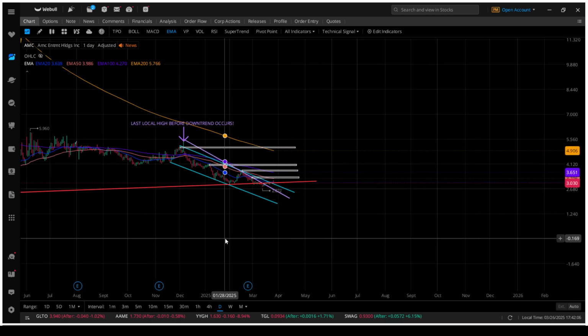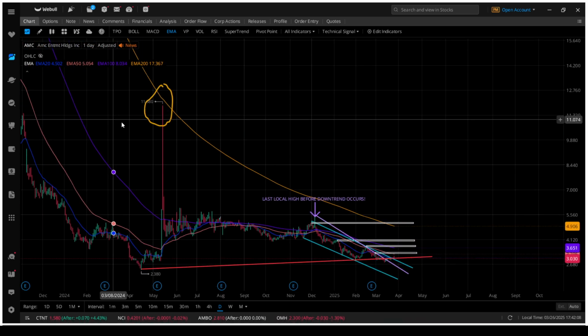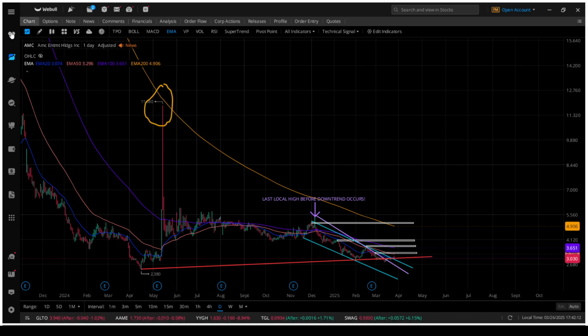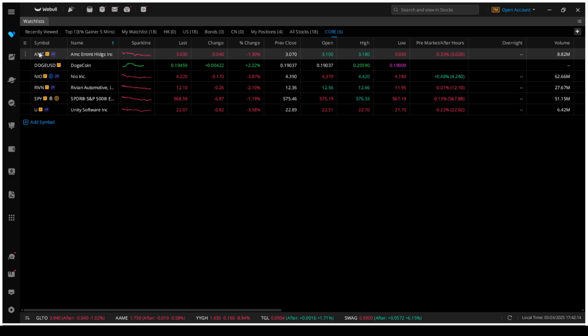So I think we're going to explode right through this price action, man, and minimum $20, $23 price target. But not much else to see there, man. That's pretty much it for AMC.